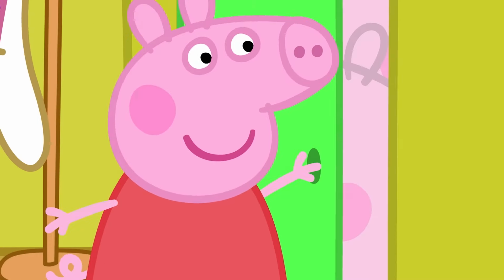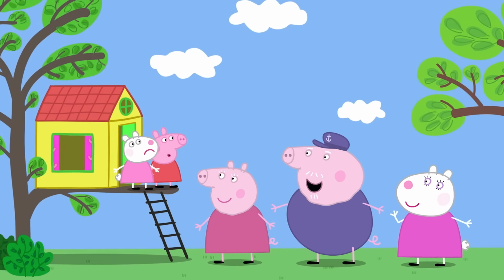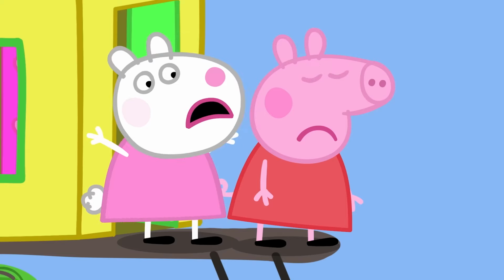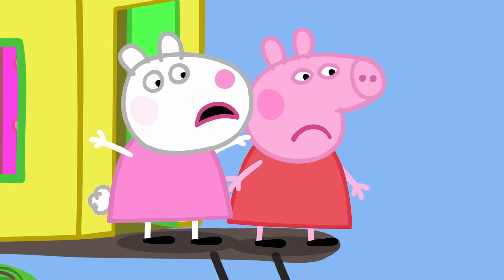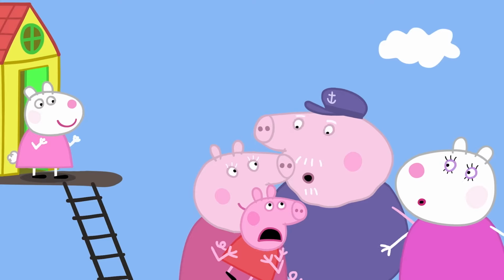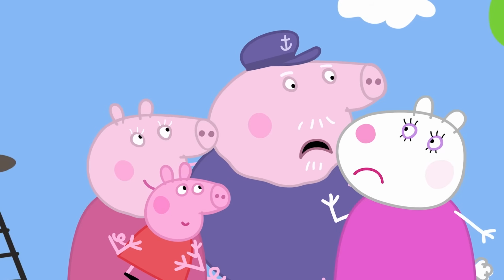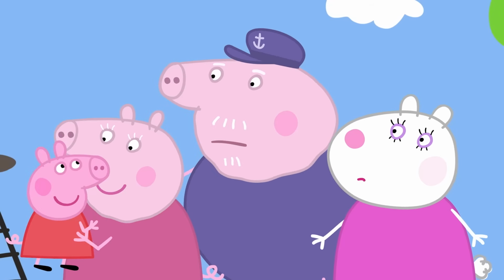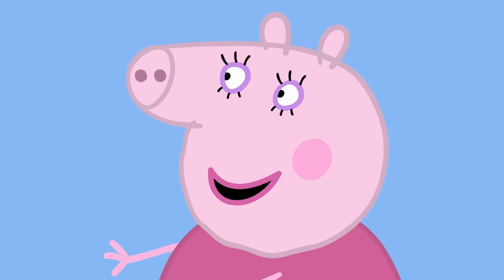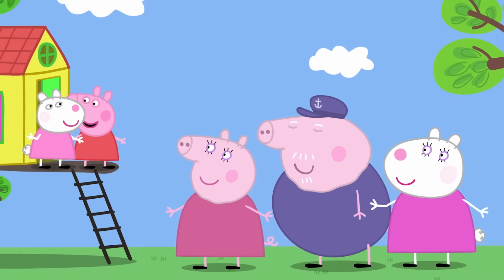Someone is at the door. Sorry to interrupt. Your mummy is here to take you home, Susie. Aww, but we were going to have a tea party like grown-ups. Can we have a sleepover in the treehouse, Grandpa? Please? Of course you can. You and Susie can sleep in the treehouse, and Grandpa Pig and I will camp out here to look after you.